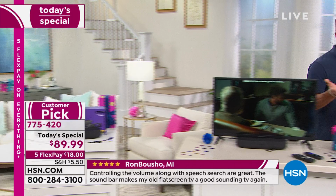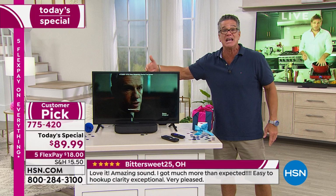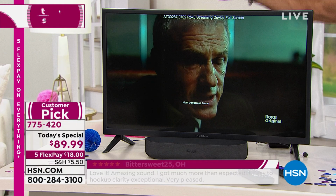All right, step around with me. I want to do a demo for you really quick. So I have a regular TV here. And again, look at the size of the Roku stream bar. If I bought a stream bar that was 4 feet, it'd be bigger than the TV. It's ridiculous. Not everybody has an 85-inch TV. They maybe have a 36 or a 42 or a 50 or 60-inch TV. This is all you need for that.